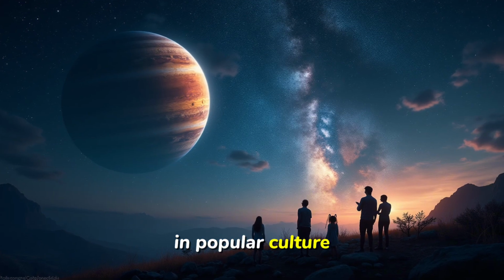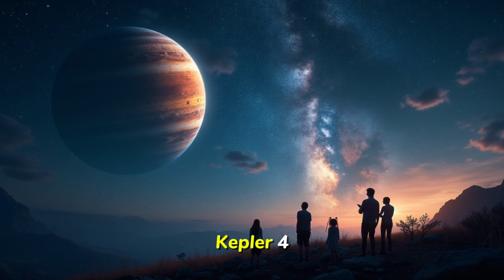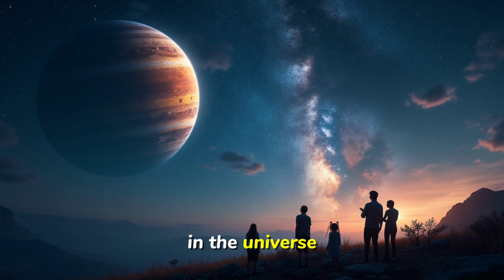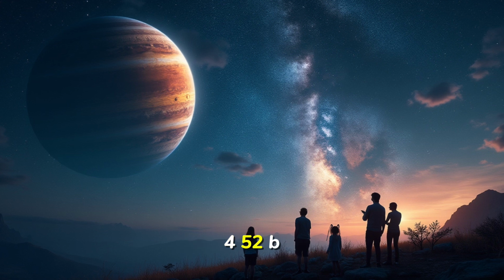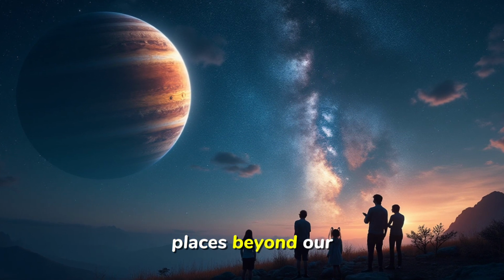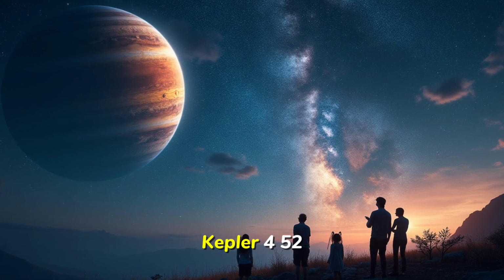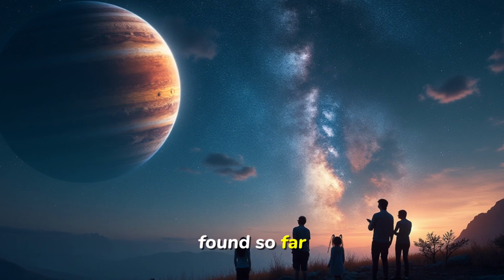Kepler-452b in popular culture and its importance for humanity. The discovery of Kepler-452b has inspired people to consider the possibility of other habitable planets in the universe. As we face challenges on Earth, planets like Kepler-452b represent hope, a reminder that there might be places beyond our solar system that could one day support human life. In our search for other worlds, Kepler-452b stands as one of the most Earth-like options found so far.